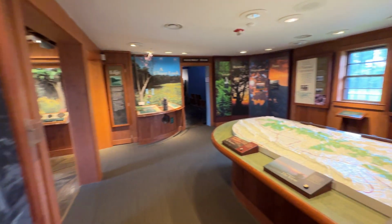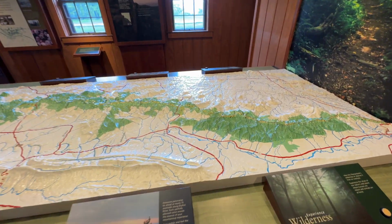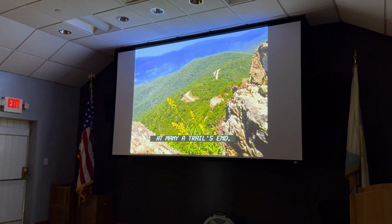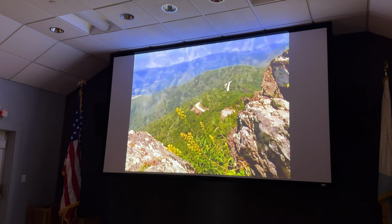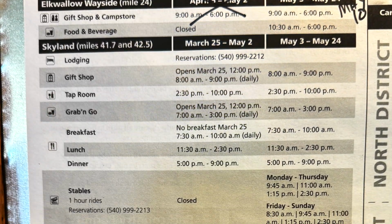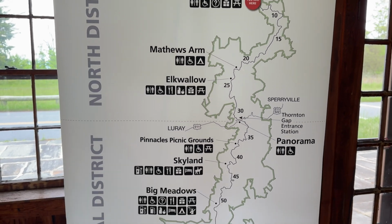There is a pretty awesome topographic map model that shows you the elevations of different peaks in the park. There also is a media room with a video playing that shows more information about the flora and fauna of Shenandoah National Park. And there are maps and signs with things to do in the park to help you plan your trip.